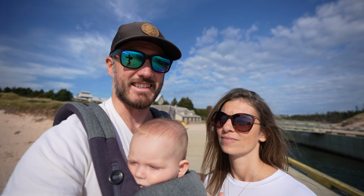We made it to East Point Lighthouse, Canada's Confederation Lighthouse, apparently. But little man's sleeping, so what to do now? Well, since the baby's sleeping, we decided to press on and start making our way westbound. Our first stop is the Greenwich National Park for an amazing hike.